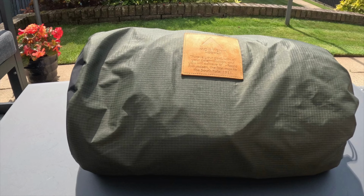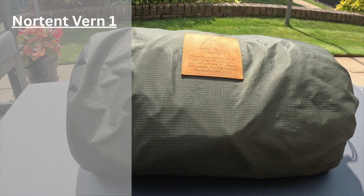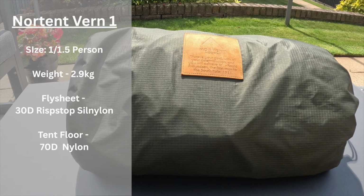So the final tent in my collection is the Nortent Vern 1. It's the newest of my tents, and this is a solo tent from Nortent in Norway. It's built for the rougher conditions.